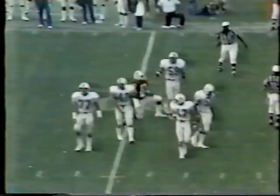Grogan's pass incomplete. Lynn Dawson, the tight end, had it in his hands. Good pass defense. Blackwood hit it, jarred the ball loose. That was brother Glenn Blackwood.